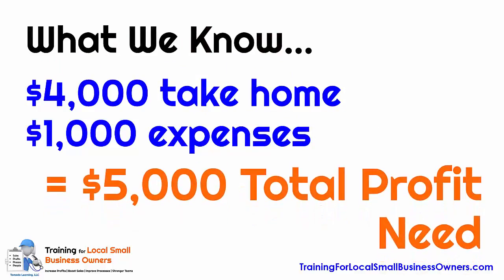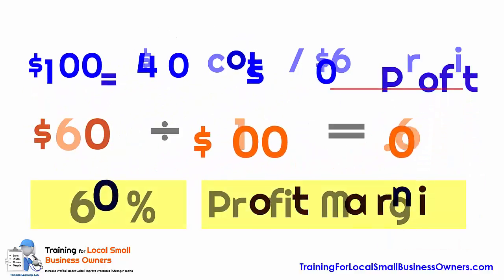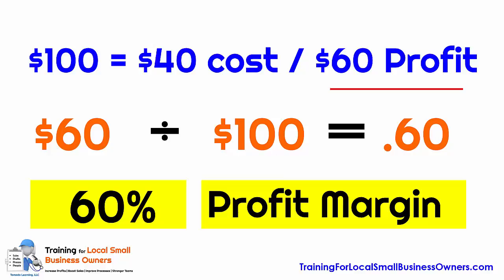Now, go back to our example. What we know, we have a $4,000 profit that you need to be able to take home at the end of the day. You also know you have $1,000 worth of expenses, so your total profit need, your gross profit needed, is $5,000. So go back to our example. Remember, we got this because we had our $60 profit divided by our $100 is 60%. So for our example, we're using this as our fictitious business person. We know that in this particular case, it's 60% profit margin. Now that's just on an item. So when you think of your total products, you're just going to roll them all up as an average.